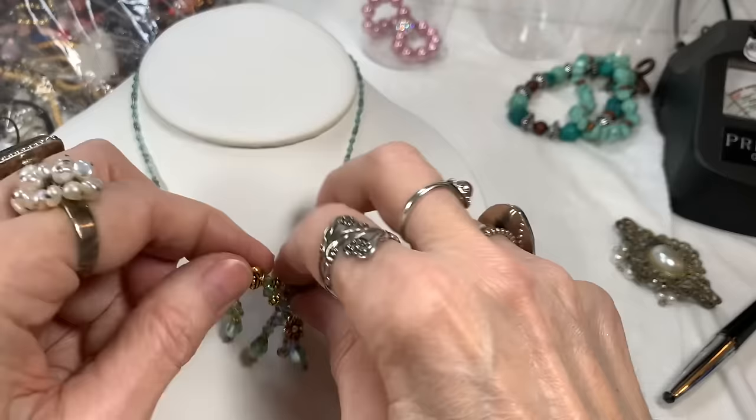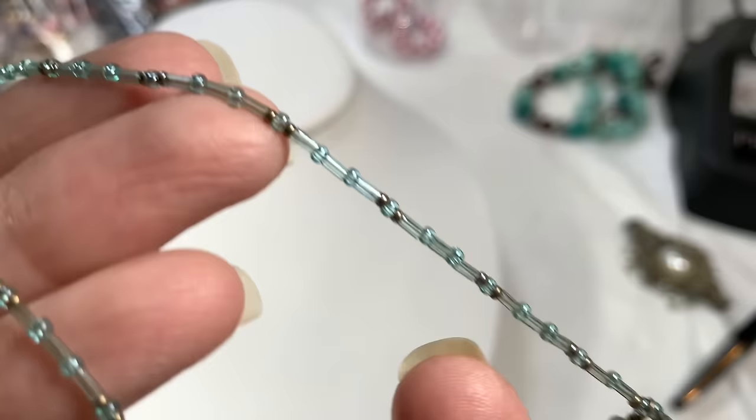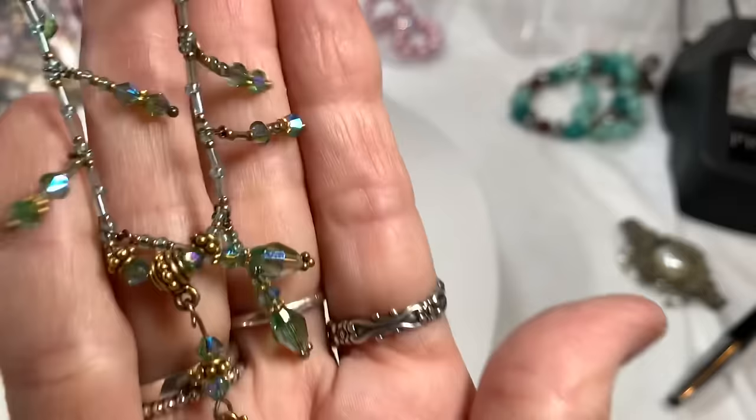It's a pretty one, toggle clasp. Okay, thank you for yelling it loud enough because I got it. Little tiny turquoise beads with an antique gold tone bead in between. And then you've got all these beautiful colors. It is 16 inches with another couple inches hanging with the tassel. And I'll say $5 on that.